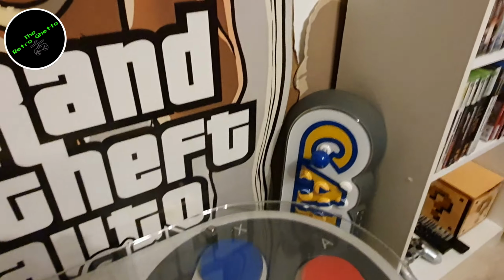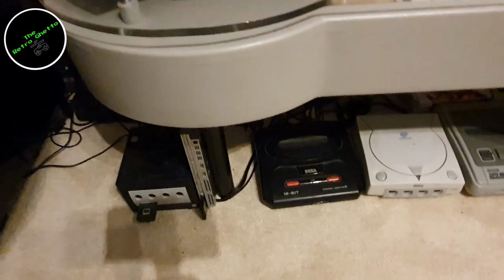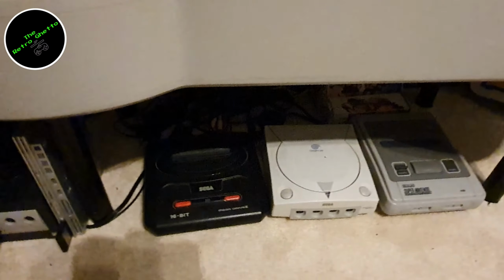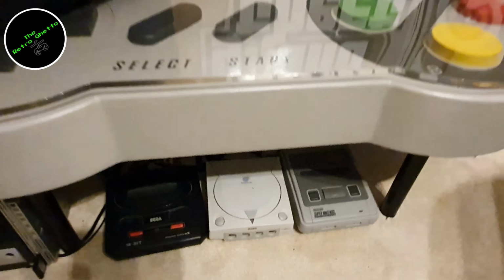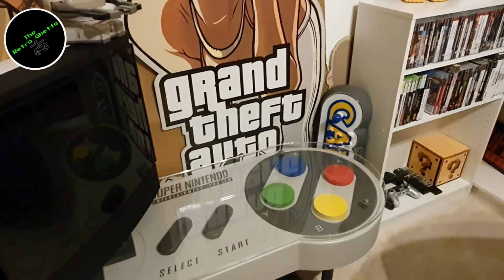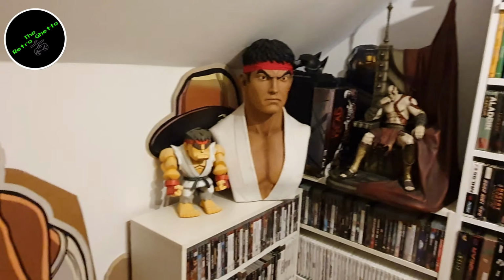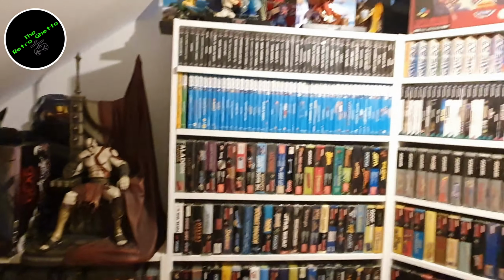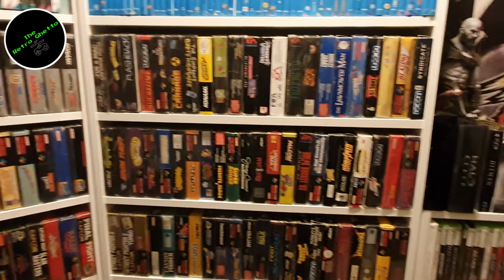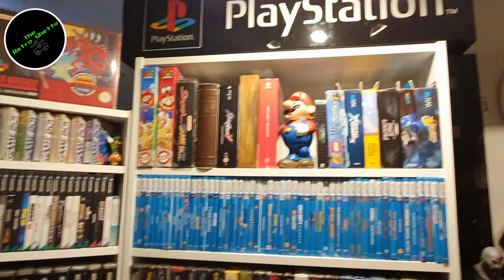My Capcom Home Arcade is down there. And then these are the consoles I've got hooked up to that. I need to work on my cable management, but I've got my GameCube, PlayStation 2, Mega Drive, Dreamcast, and Super Nintendo at the moment. They're just the systems that I've got set up in this room. So yeah, that's pretty much it, guys. Like I say, I just wanted to give you an update. There's been a few changes. And yeah, just give you a bit more of a sneak peek into the Retro Ghetto.